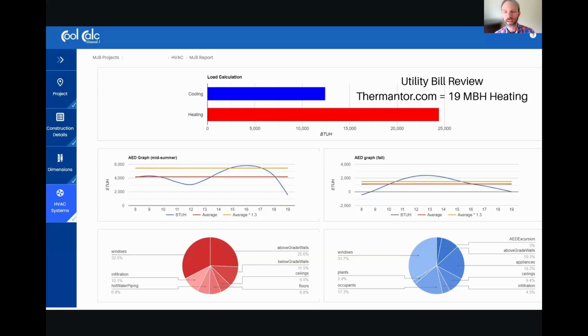However, if I were to do it again, I might also now use a web-based utility bill application such as Thermentor, which we've featured on our webinars before, to figure out the usage. You can see the difference here, and it's just clear that Manual J software always tends to size a little bit higher. On the heating load, we were at about 24, whereas if I was using my utility data from 2017, gas and electric, we're at about 19 MBHs.